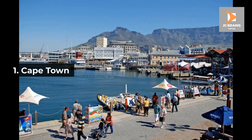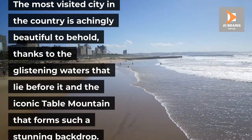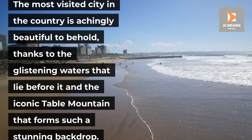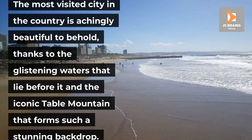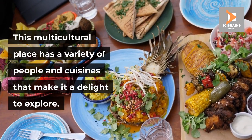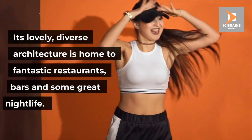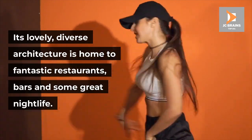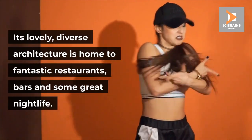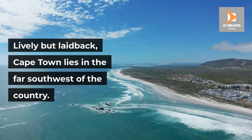1. Cape Town. The most visited city in the country is achingly beautiful to behold, thanks to the glistening waters that lie before it and the iconic Table Mountain that forms such a stunning backdrop. This multicultural place has a variety of people and cuisines that make it a delight to explore. Its lovely, diverse architecture is home to fantastic restaurants, bars and some great nightlife. Lively but laid back, Cape Town lies in the far southwest of the country.